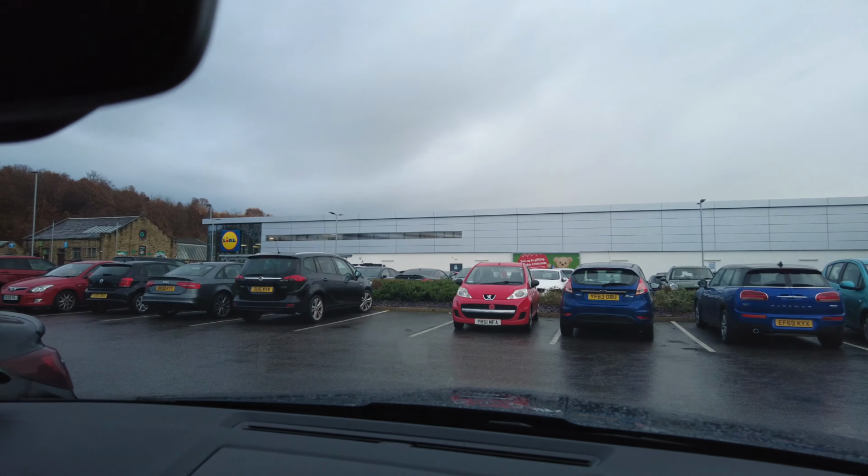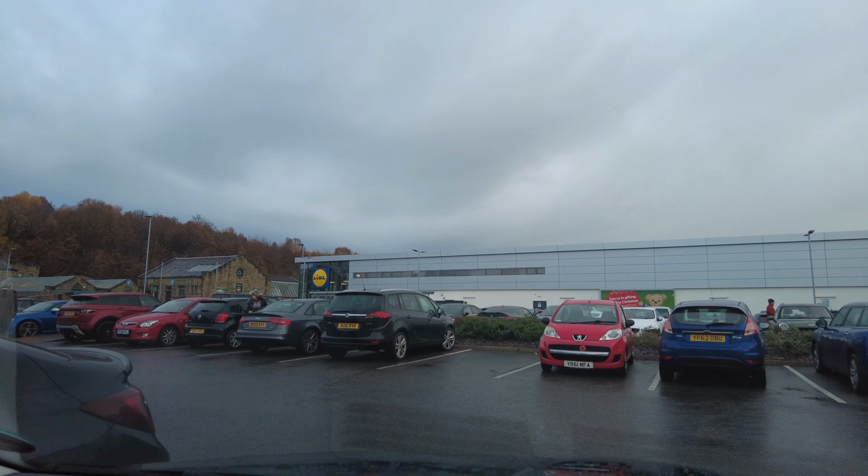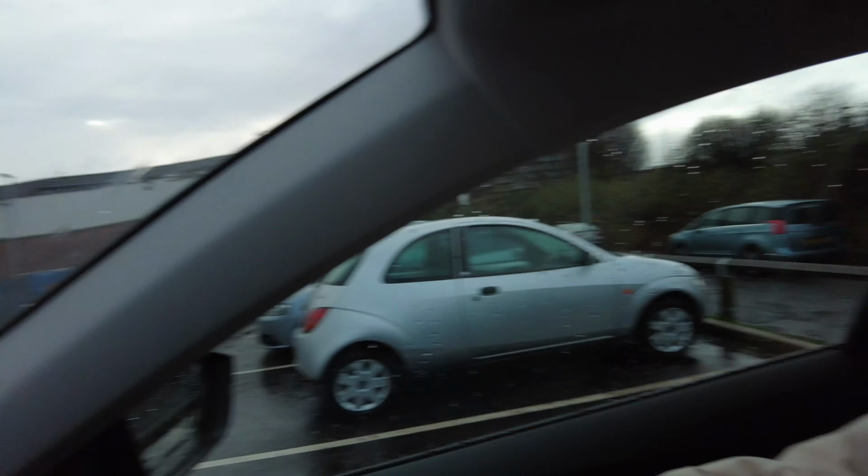But you can actually see we're there if Vicky just spins the camera around. Just see if it turns around. There. They can see that. That's perfect.